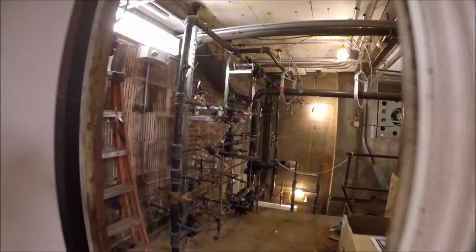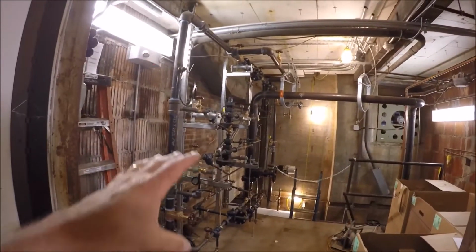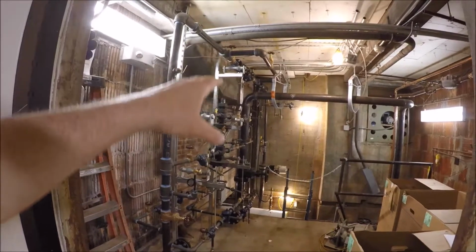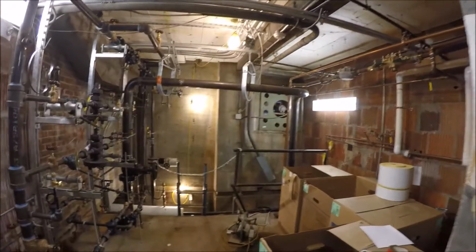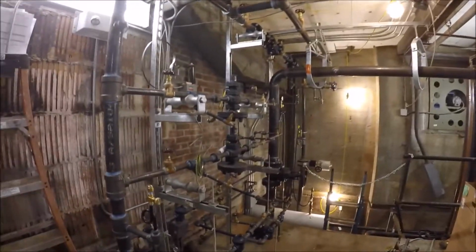I'll take you into this mechanical room that I was just telling you about. So this is brand new. This is our PRV station right here that changes the steam pressure so that it can be used in the house from the higher pressure that comes out into the street. Very nice work right in through here.